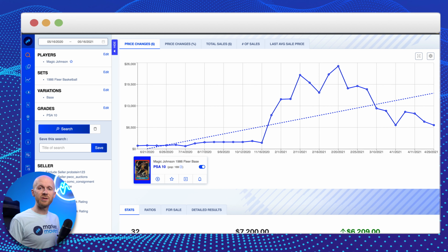So that's observation number 1. GOATs, all-time great players, and finding a new niche and a new angle that people maybe haven't uncovered yet, but could pick up in popularity over the next year.